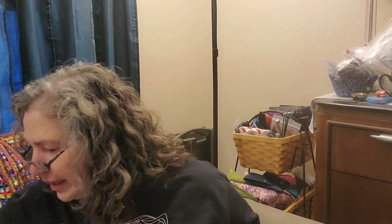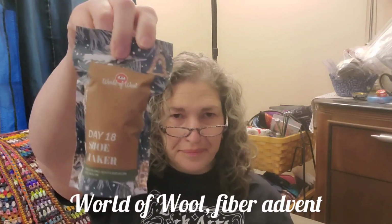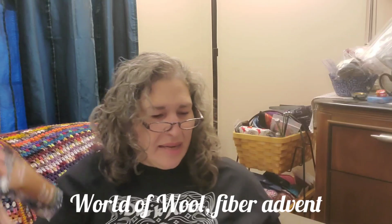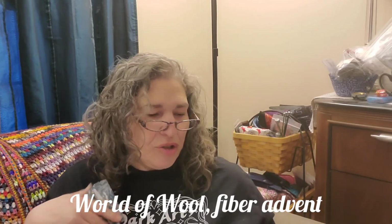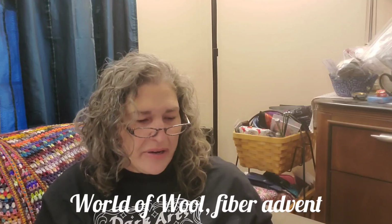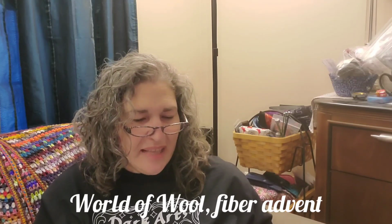I'm just gonna put these on the floor and I'm gonna pull up the World of Wool Advent, and we are on day 18, which is where? Right here. It is called Shoemaker, and it is 50% Faroe Island, 25% South American, and 25% bio nylon. The Elves and the Shoemaker.